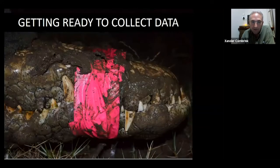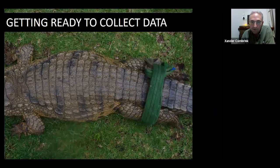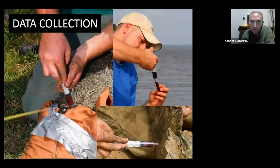You secure the mouth of the animal. Once the mouth is secured, very important is to secure the back legs. Otherwise, the animal will just start, specifically if it's a big animal, will start to walk with you.